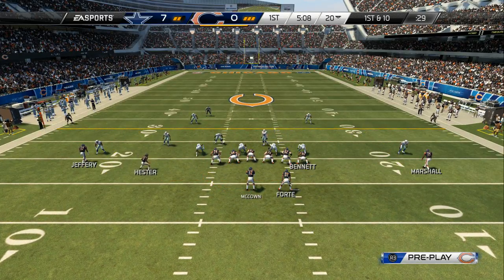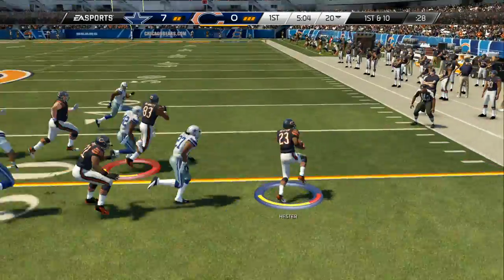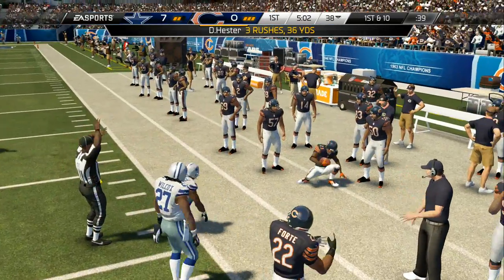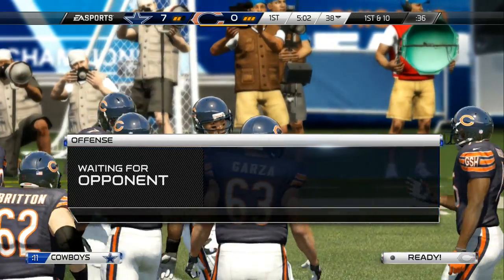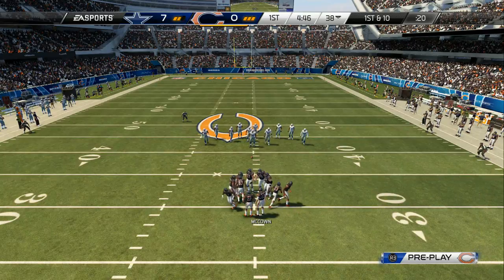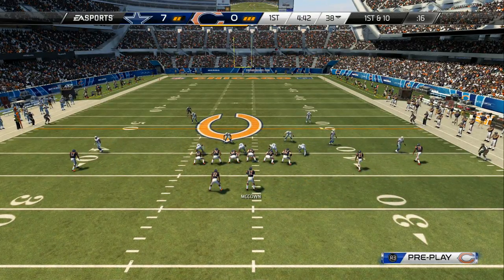Forte lined up in the backfield. First and 10. Hester's handed the football. Well, that was a nice run that time off tackle. And listen, this is a bread and butter play in the NFL. It's about power running. Can your offensive tackle make the block to free up that running back so he has a chance to get in that secondary and make a nice run out of it?